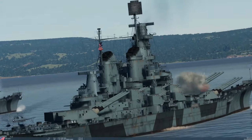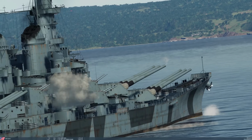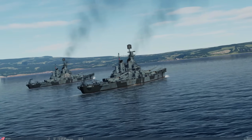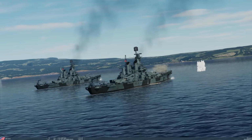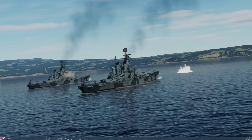Wow, even at this range, the secondary armament's firing at 12 miles. Look at that. Is that realistic? No idea, valued humans. There is so much firepower going out from those Iowas, guys.